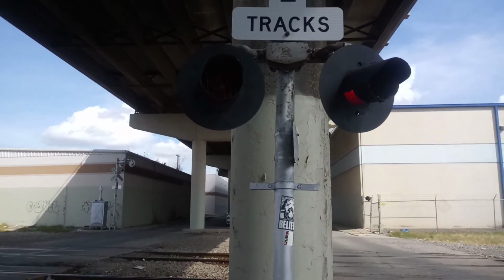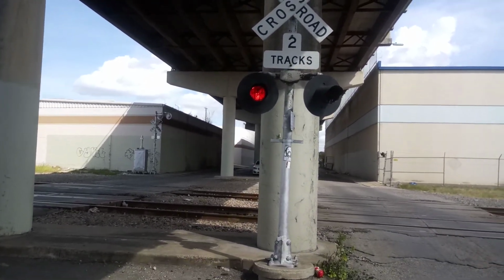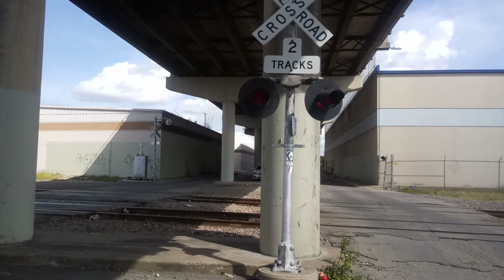So yeah, buddy. This is the Guadalupe Street underpass crossing here in San Antonio, Texas. I'm out.